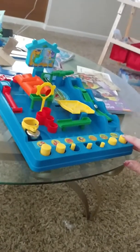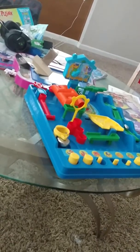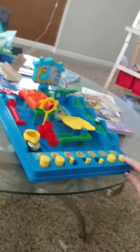Hold on, please. Bear with me. Show the whole game so they see what's going on. Just gonna zoom back. Oh, almost, almost. Guys, this is harder than it looks. Don't judge me.